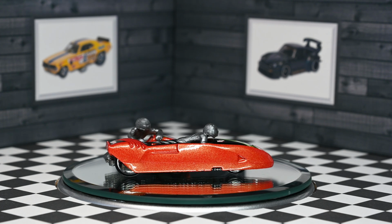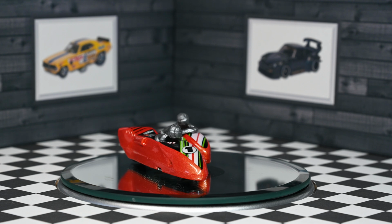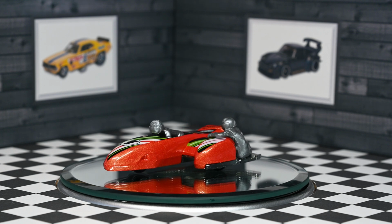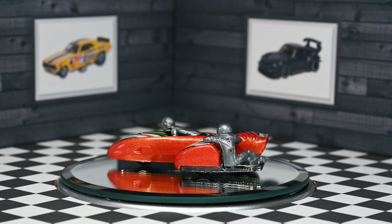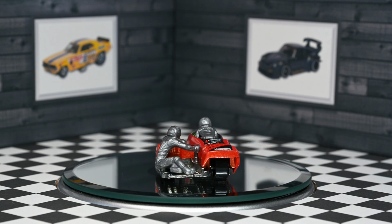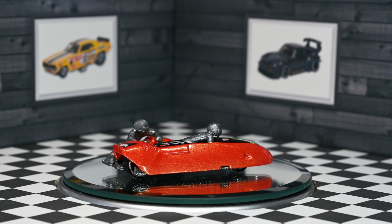I really like this aerodynamic motorcycle sidecar. It looks absolutely amazing in this pearl orange color. Definitely looks awesome. Features a metal body and a metal base. It's actually somewhat heavy. It looks really, really nice. These molded plastic people, I think, are done really, really well. They actually don't stand out very much in this metallic silver plastic, but I think it's a really cool Hot Wheels car that I don't think that many people know even exist.